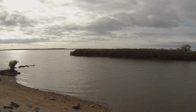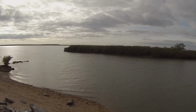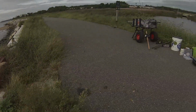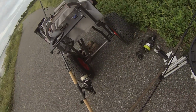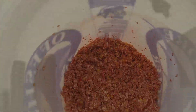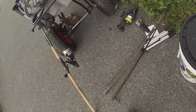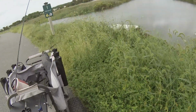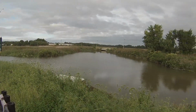The tide's going back out, so we're really going to have to try to cast a little farther out today. We're using 3 rods. We're using my pack bait recipe here. Okay, this is what we got going on for the pack bait. Nothing different in my setup that I use for carp. It's just all about location today. We'll get these rods tossed out. Stay tuned.